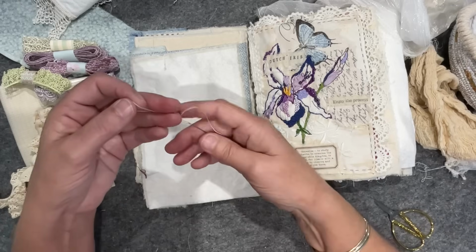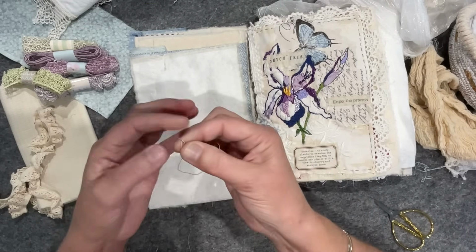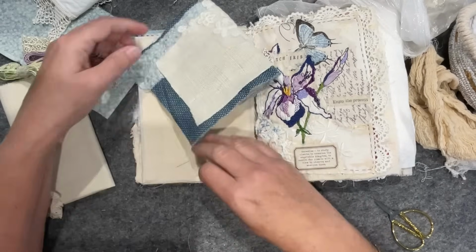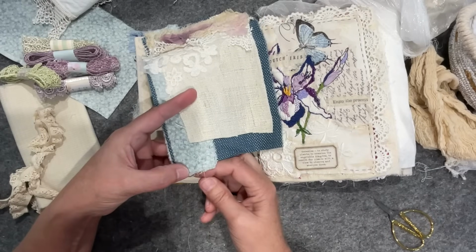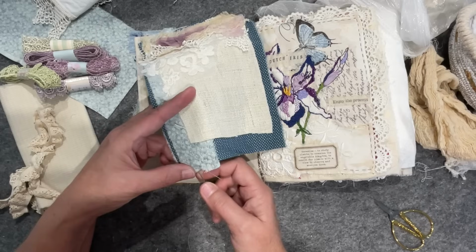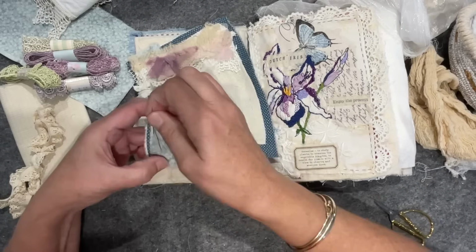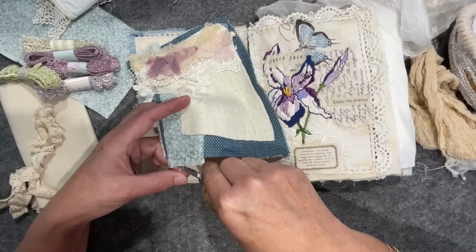This is a number 12 pearl. I could have a finer needle with it because this is a bit thick to be pushing through all of these layers, but I don't have a lot to do, so it's not like I'm going to do my joints an injury on this little piece. But if I was working a larger piece, I would go hunting for a finer needle that just did the trick.